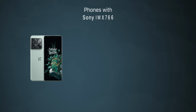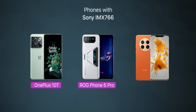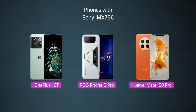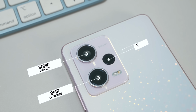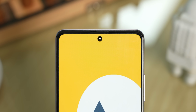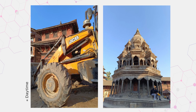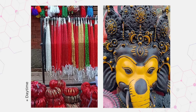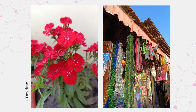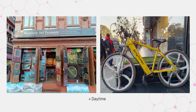This is still a flagship level image sensor, by the way, one that you'd even find in high-end phones of 2022 like the Huawei Mate 50 Pro. Besides this, Xiaomi has used the same 8 megapixel ultra-wide, 2 megapixel macro and 16 megapixel selfie shooter here. So after taking a bunch of pictures with this phone, I found that its daytime images look pretty good with nice details, rich colors and contrast levels, but sometimes the photos turn out a bit over-sharpened and they tend to look a bit warmer too.